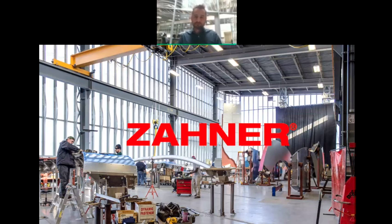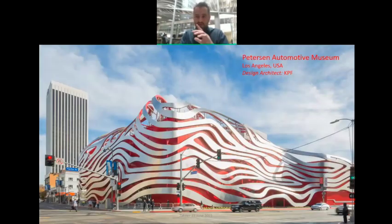What you're seeing here on this first page is one of our fabrication spaces. These are some of our assembly crews putting together panels for the Petersen Automotive Museum in Los Angeles. And going to the next page, that is the completed Petersen Automotive Museum.